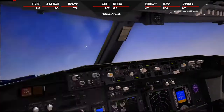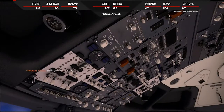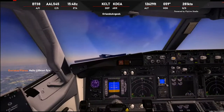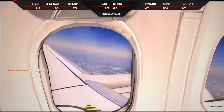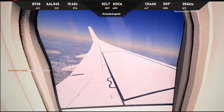Alright, everything over there looks good. We have our cabin pressurized, which is just great. Everything is looking good. Actually, we have very smooth air, and we've already passed 10,000, so seatbelts are off. We'll go here.